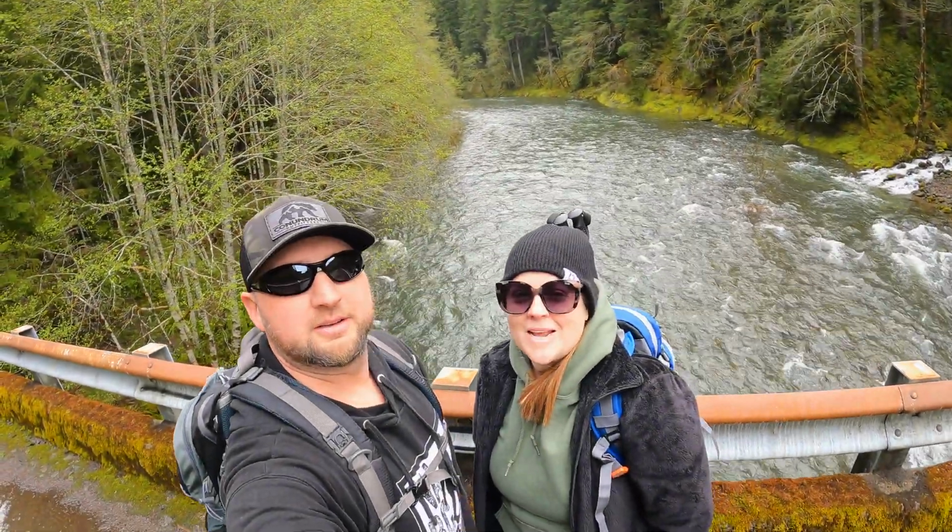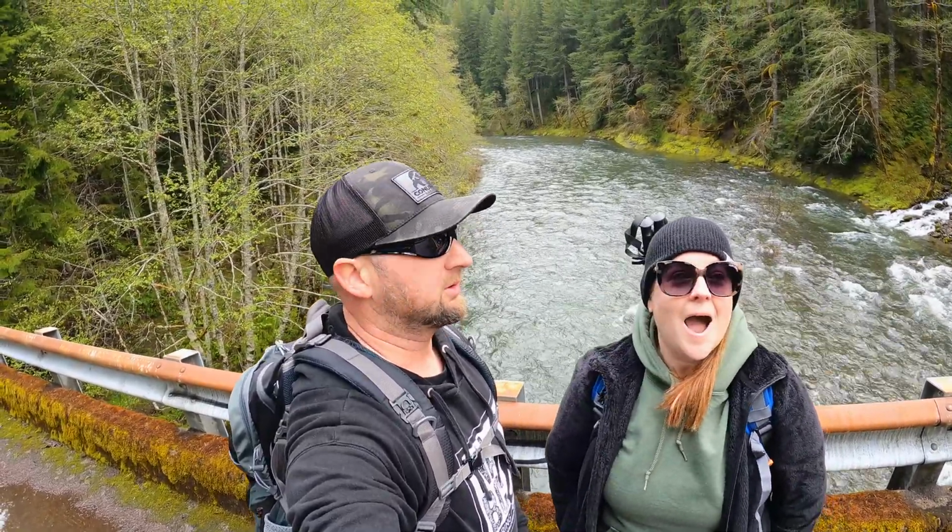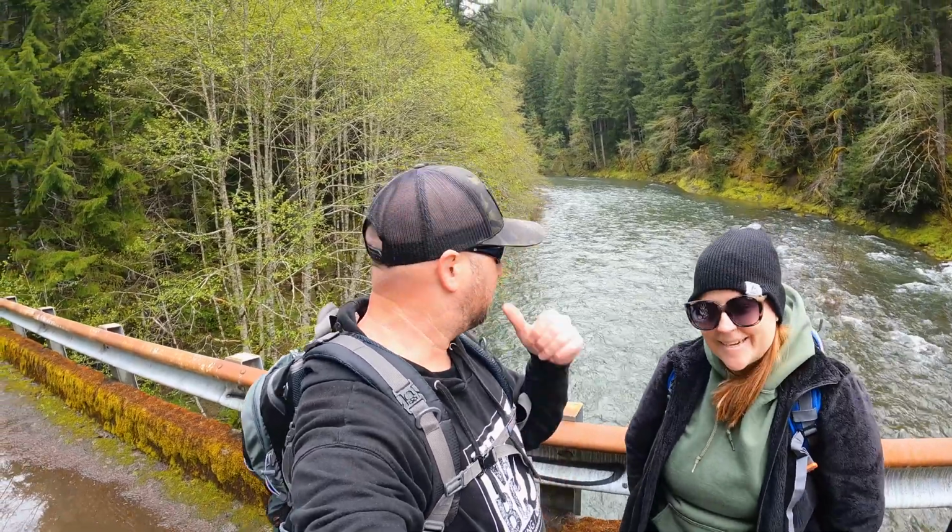Good morning. Good morning. And hello from the Lewis River in Southwest Washington, in the Gifford Pinchot National Forest. We are smack dab right in the middle between Mount St. Helens and Mount Adams, and we see blue sky. Breaking news. Oh my gosh. It is kind of like the 5th winter in May happening right now. Month number 5 of winter this year.